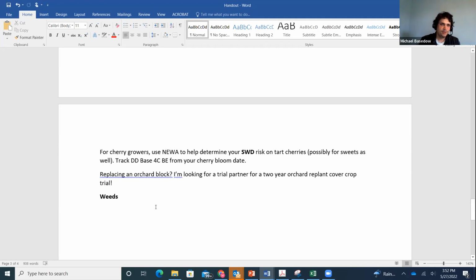If you're planning to replace an orchard block, if you're going to be taking trees out this fall, I am looking to do a project. It's going to be a 2-year orchard replant cover crop trial. So if you're interested in trying out different cover crops where you have a replant site, please let me know.